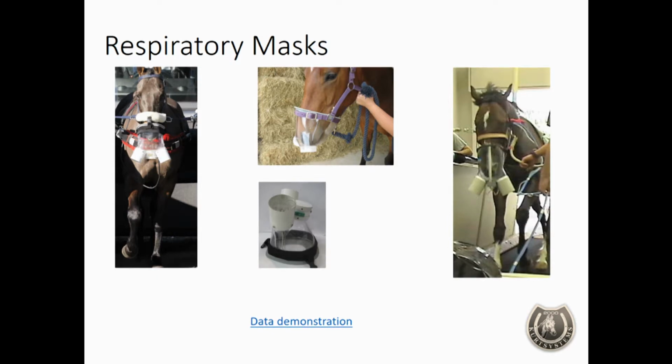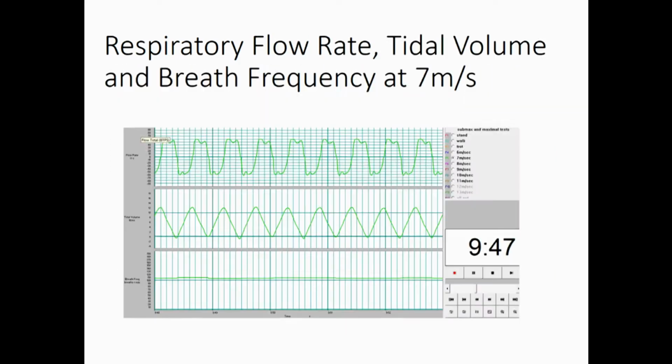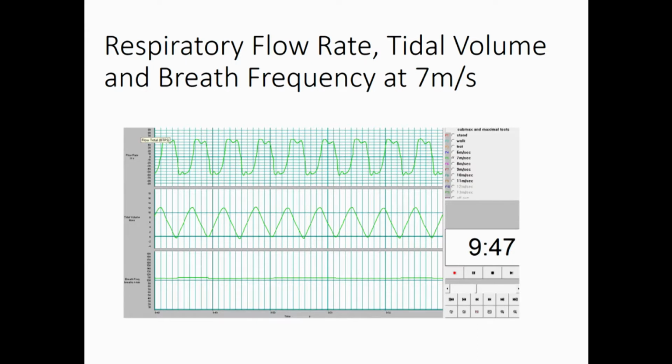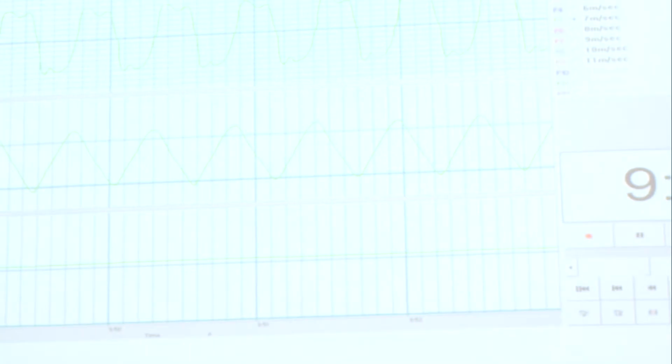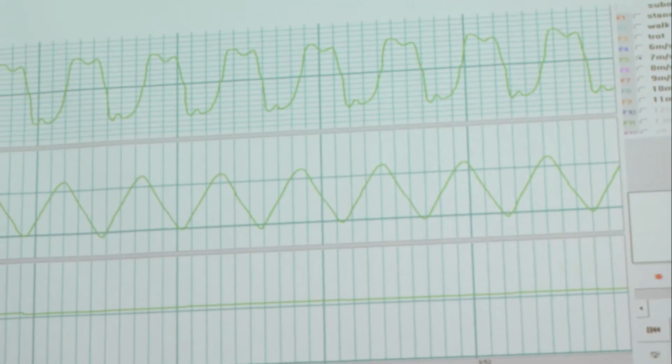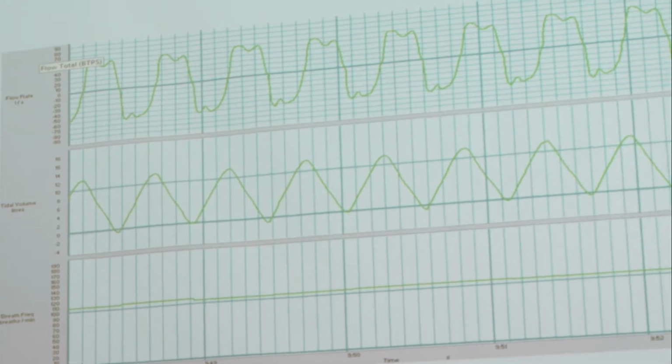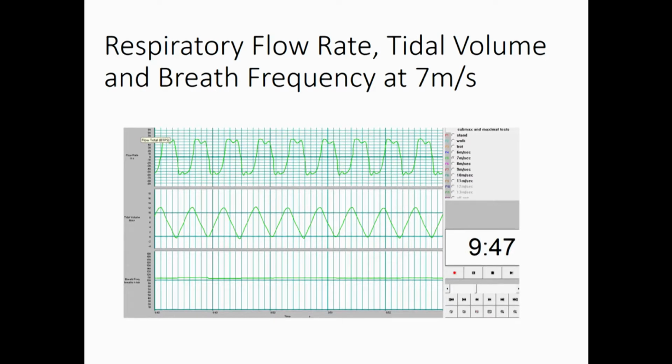And this is acclimating the horse to the mask. So this central one didn't actually have the flow sensors on it. We just acclimate the horse, make it quite happy with the use of the mask. These are low respiratory resistance devices, so it's just like normal breathing. Here we have some data that came from a test in Japan, I think this one was. So this first trace shows the flow rates, respiratory flow rates. This horse is exercising at 7 meters a second and shows its tidal volumes, breath frequencies. From this we can look at the respiratory fitness of the animal, how it responds to exercise.